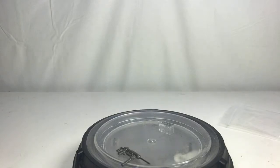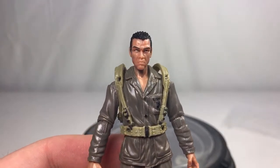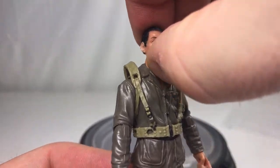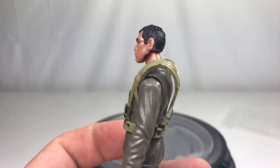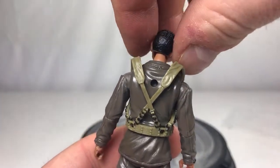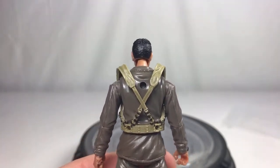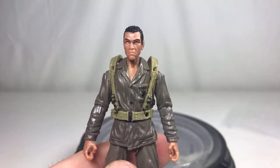Alright, so we got the head on. Got that on. I think we'll go with this. Now, here's the head. Oh, he's, like, waving at you. Here's the head. I think the head looks really nice. He's kind of looking up in the sky, but for a new head sculpt, I think it looks pretty cool. Looks cool, though.